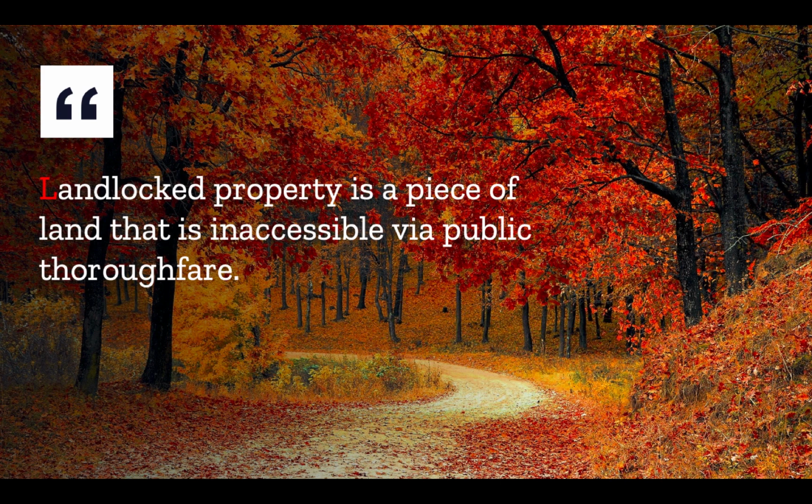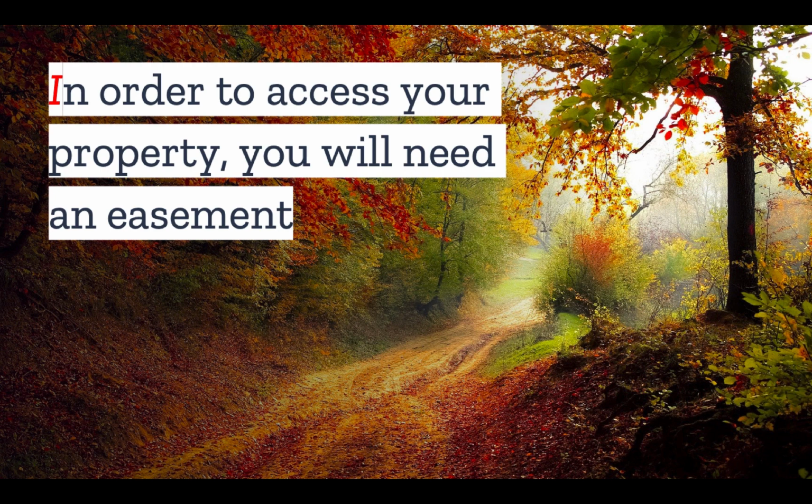Now, the question of access is a little bit complicated, but to simplify things, landlocked property is a piece of land that is inaccessible via a public thoroughfare, which essentially means that the road is publicly owned or that a public entity has an easement which allows the public to access that road. If the road leading to your property is not in fact a public thoroughfare, you have landlocked property.